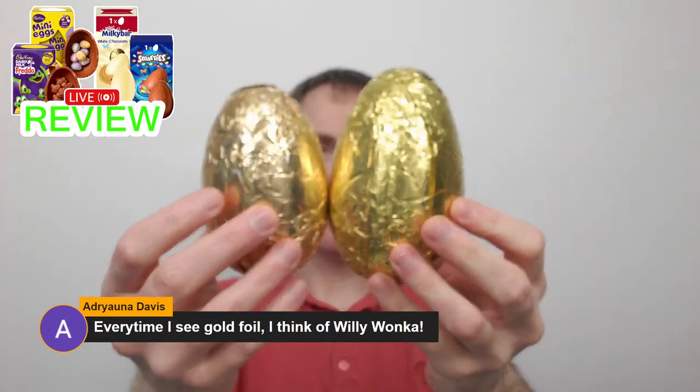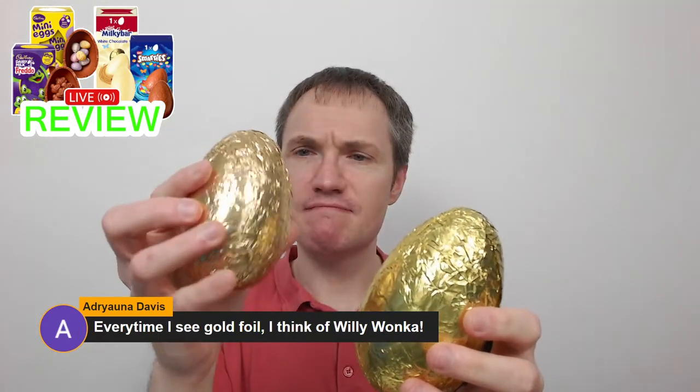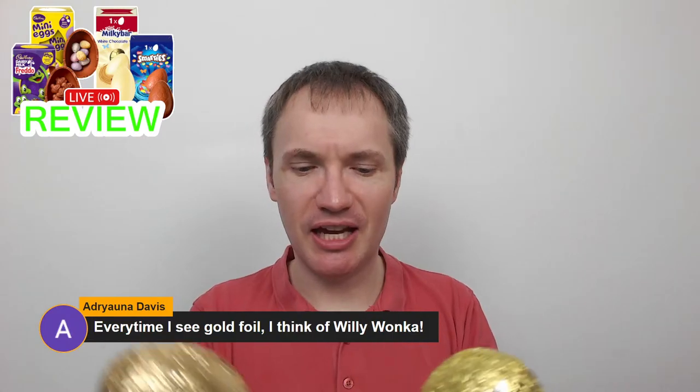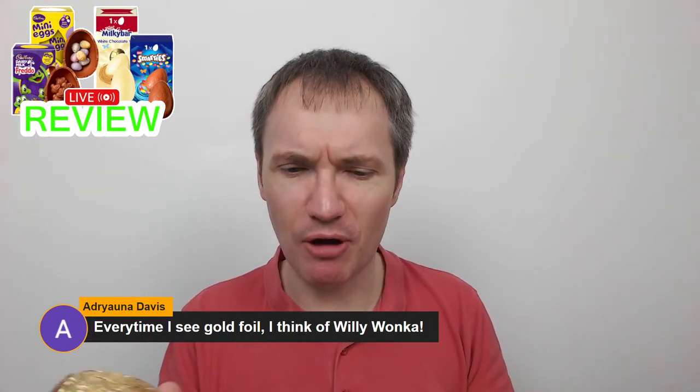So here's the Smarties one. There's nothing else in it, so it's just heavier. And here's the Milky Bar one. You can see it's just a slightly bigger egg, but there's nothing in it. I feel like you could get a Milky Bar one with Milky Bar buttons in. Maybe that was more expensive.